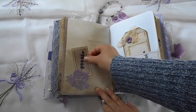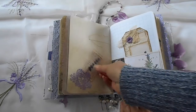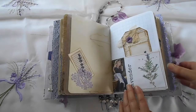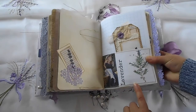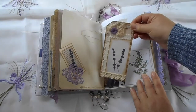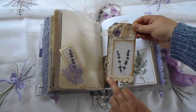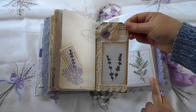Have a little tuck spot there just for something small, and have this lovely lavender little girl from Mrs. Cogs' collection. She's just beautiful, sweet. And a little lavender tag with a bit of collage lace on it, and a pretty purple button, or mauve button.